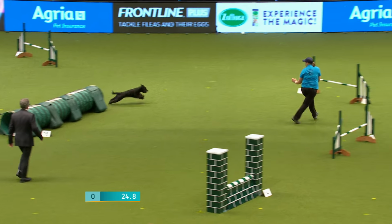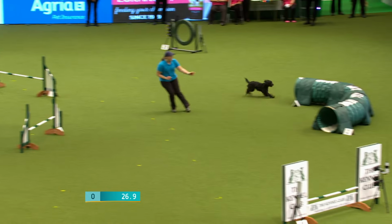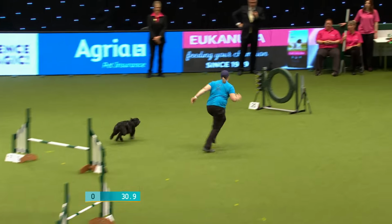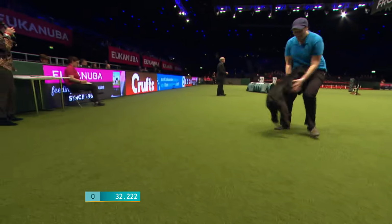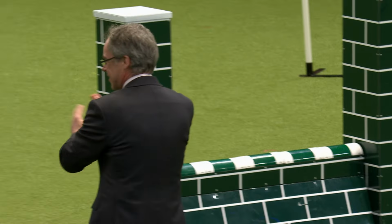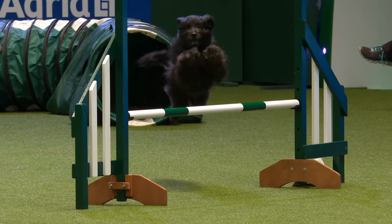Come on, Sooty. Into the tunnel. 3 to go. We need a fast finish. Go on through the tunnel. Yes, 32.2-2-2. Goes into first place. Well done. That was a cracking run.